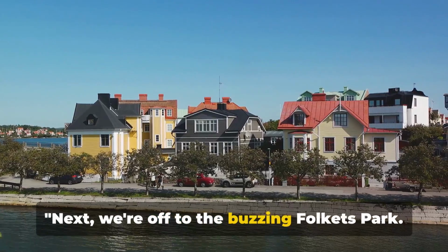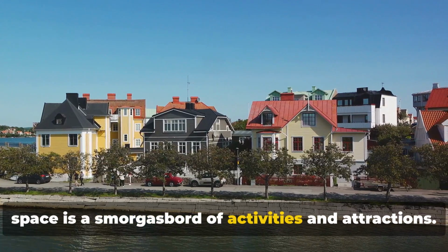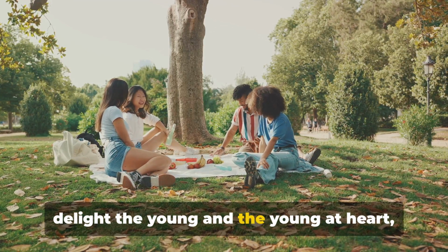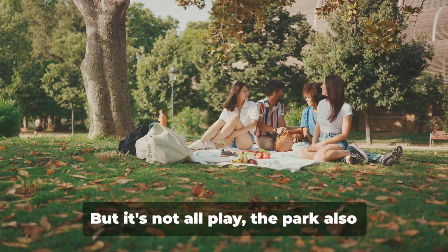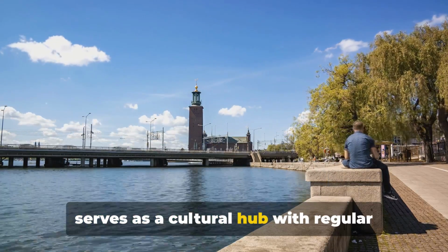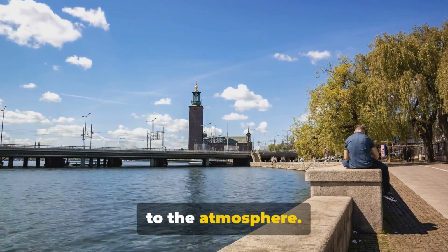Next, we're off to the buzzing Folkets Park. Known as the People's Park, this vibrant space is a smorgasbord of activities and attractions. From the colourful playgrounds that delight the young and the young at heart, to the charming cafes serving up delicious fika. There's no shortage of things to do here, but it's not all play. The park also serves as a cultural hub with regular music events, art installations and performances that add a dash of creativity to the atmosphere.